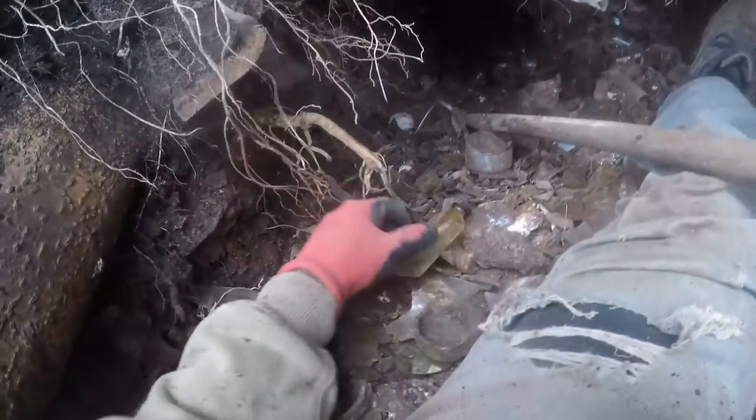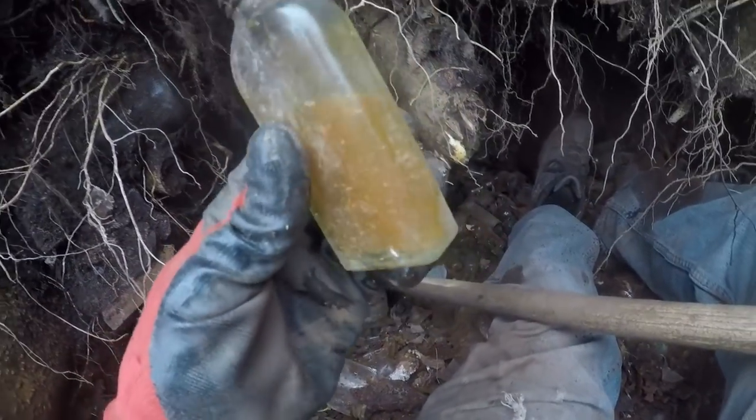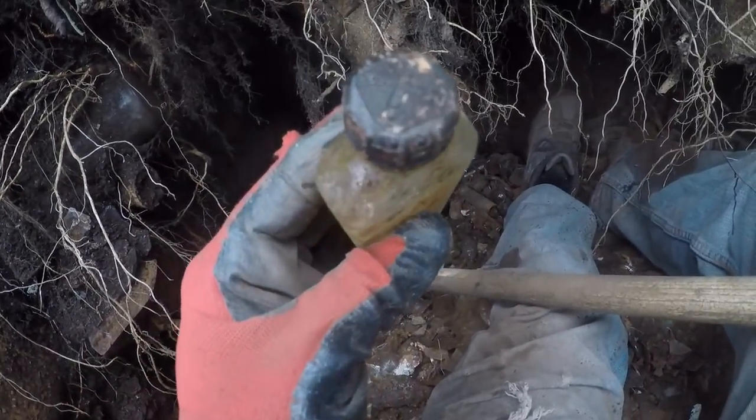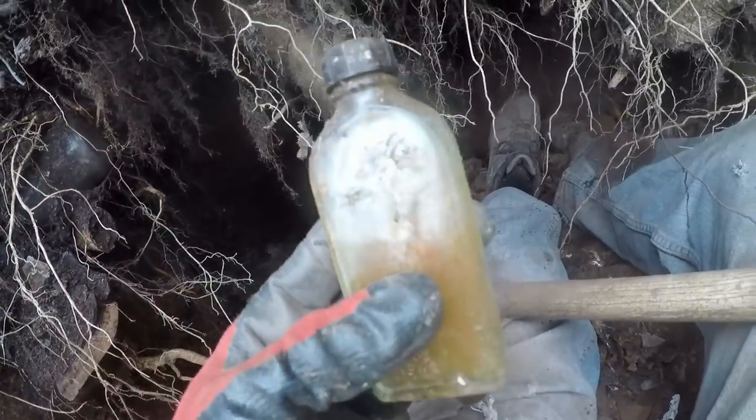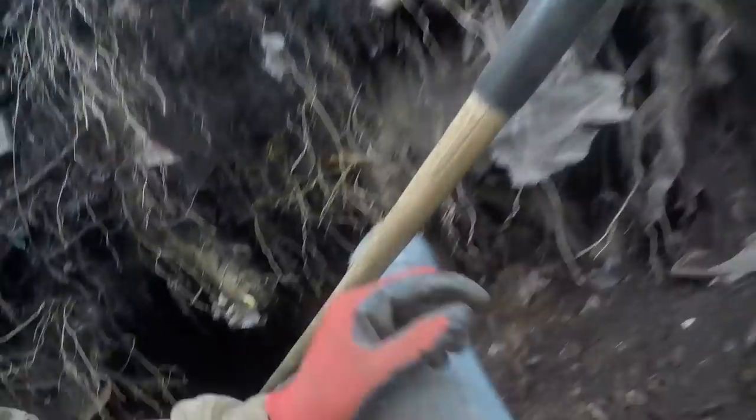Later. I got another pretty good find. It's not like I haven't been finding a bunch of these, but there's another aqua Tonsilene bottle with the original cap that says Tonsilene, and it's like Bakelite stuff. That's a cool find. Getting them chalked up.